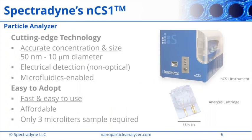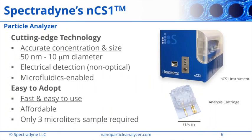It's open access, obviously. So Spectradyne's NCS1 is a benchtop instrument. It's about 1 foot wide, and it delivers accurate concentration and size of biological nanoparticles starting about 50 nanometers diameter up to about 10 microns diameter. Importantly, it's an electrical technique. It's non-optical, so it doesn't suffer limitations of optical techniques. And it leverages the power of microfluidics to deliver a bunch of important features, including making it fast and easy to use, and only requiring 3 microliters of your sample to measure.